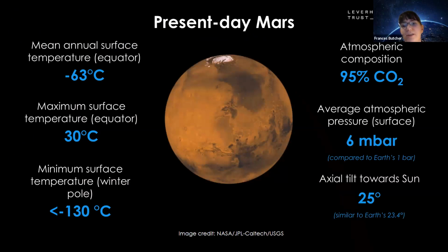So Mars's atmosphere is composed primarily of carbon dioxide. So it's about 95% carbon dioxide, but it's very thin. And you don't really want to go there on your summer holidays because it's extremely cold, and this is why it's such an icy planet. So its mean annual surface temperature is about -63 degrees C, but it does get quite warm at the equator at the height of the day. It can get up to 30 degrees at the equator, but this doesn't last very long, of course, and there are huge temperature swings. And in winter, the polar temperatures can get down to -130 degrees C.